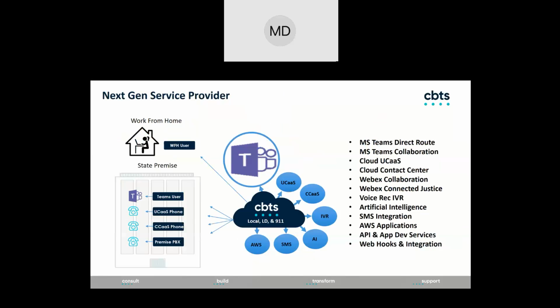And one of the things for us in the partnership that we have with Ocean, and as a next generation service provider, is that we've spent a lot of time bringing together the right network of solutions. Whether that means enabling Microsoft Teams, and Kirk's going to talk about some things around Teams and WebEx later on, really, what are those clouds out there that we can bring together as a service provider?